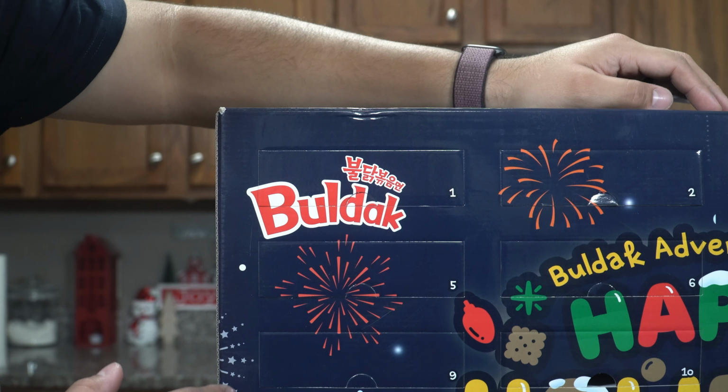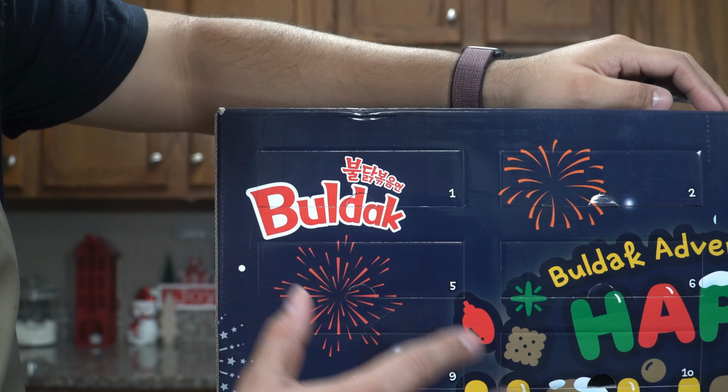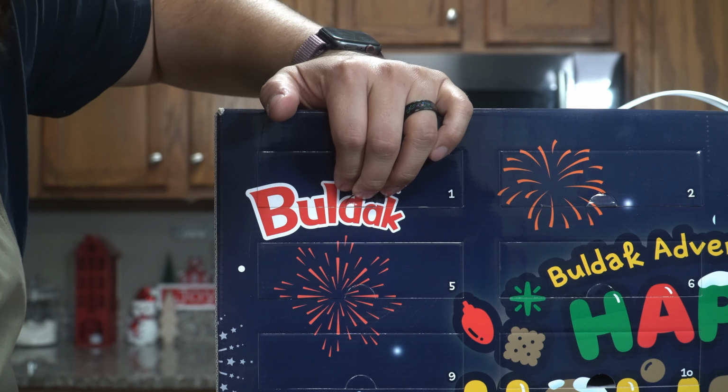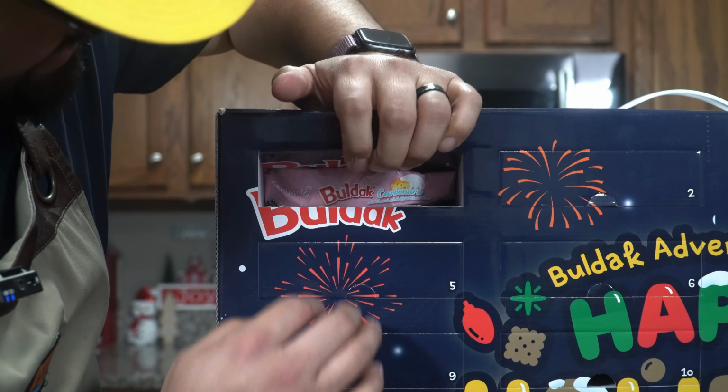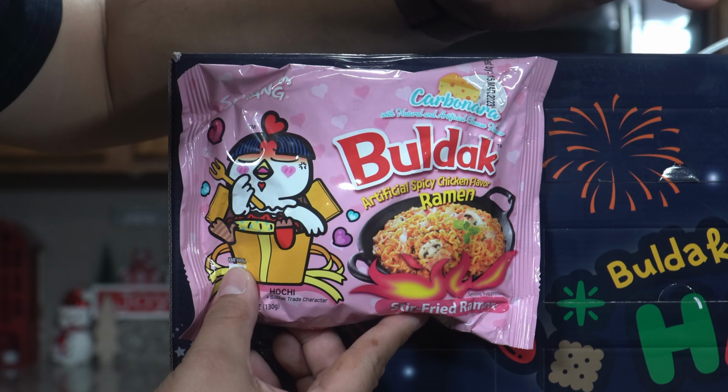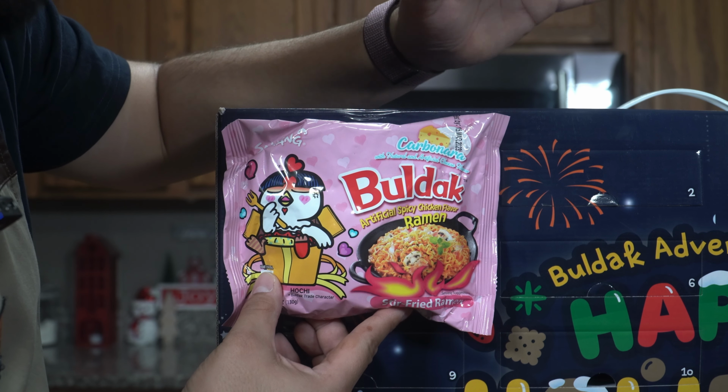Now, since it's the beginning of December, we're gonna start on day one with our advent calendar, and I have no idea if it's gonna be the little ramen cups like this or if they're gonna be in the bag, so let's see what we've got. And the first one we pulled is the carbonara here. It looks like it has some cheese flavor and a little bit of the spicy chicken.